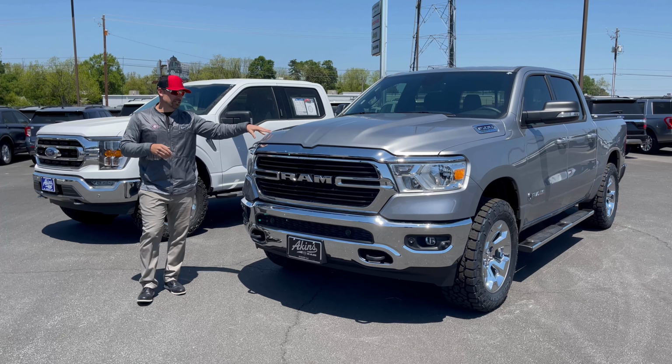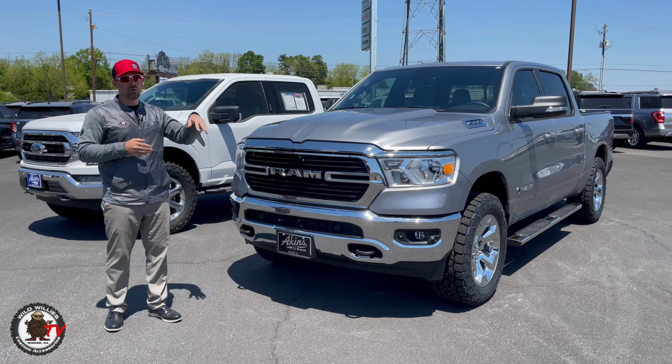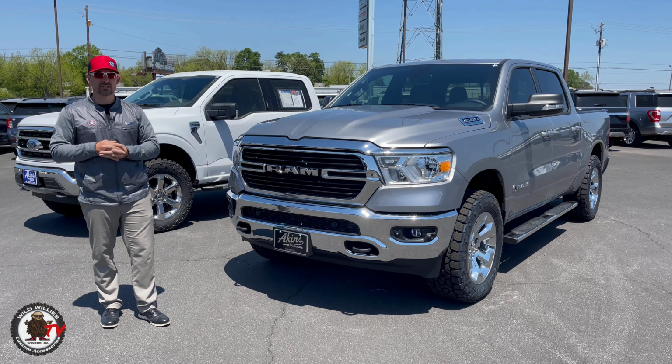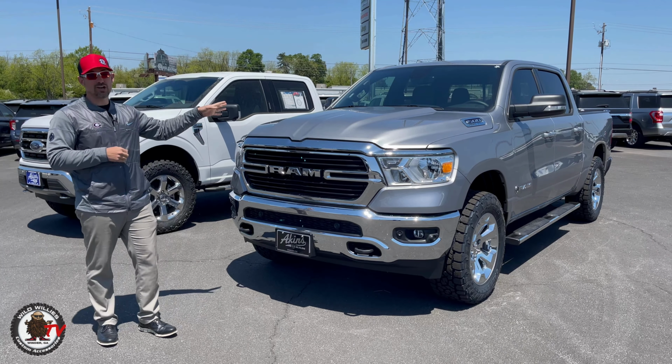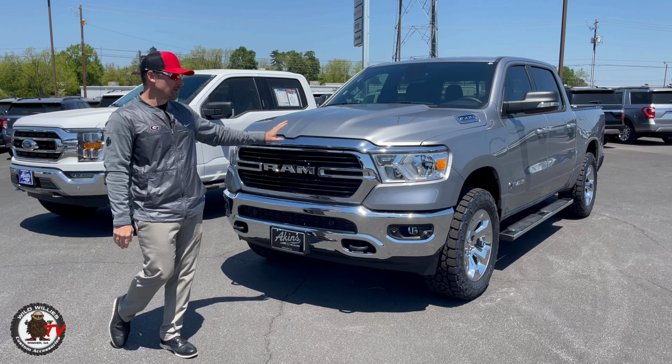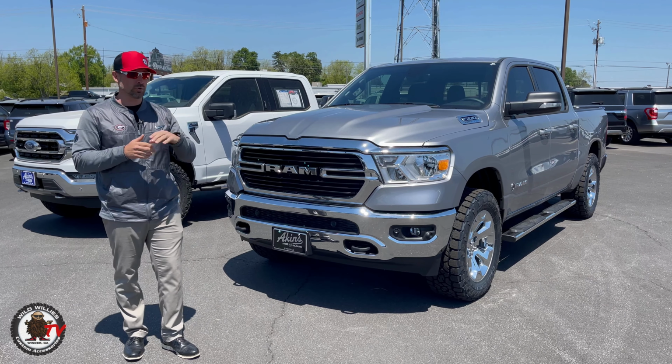All right, y'all, billet silver. I love this color. This is a Bighorn 2021 Ram 1500 5.7 Hemi V8. Needs some exhaust on it, would sound amazing. We've got Covert edition across the board. Both have a 2-inch level kit. We're going to talk about the Ram first, then talk a comparison between the two.